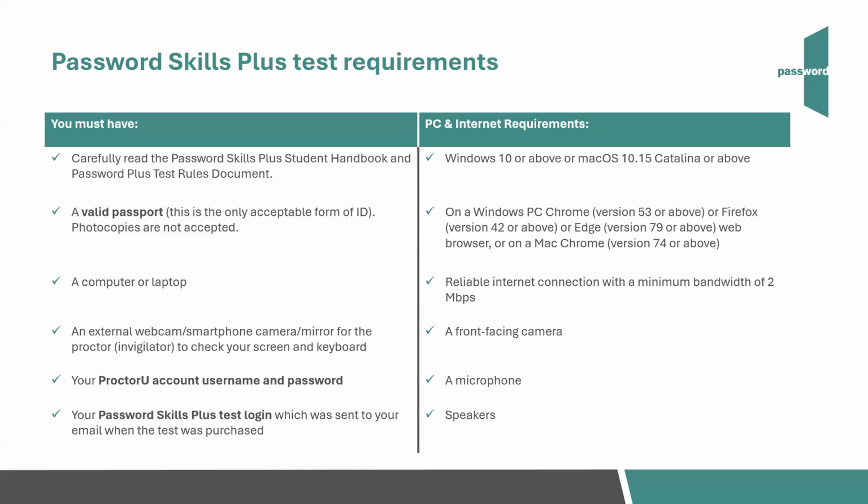So that's the sort of minimum requirements. The students will need to make sure that their passport is valid. So that is the only acceptable form of ID. Photocopies are not accepted, nor is an expired passport. It's got to be a valid passport.